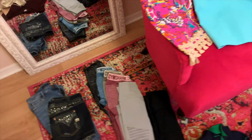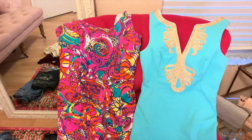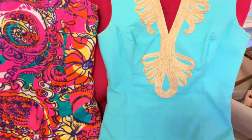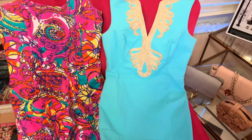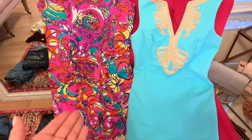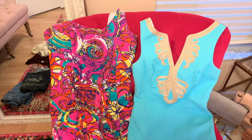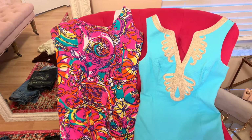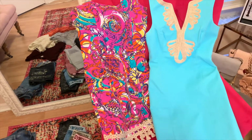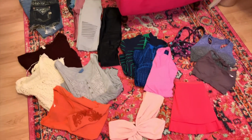To finish out what I'm going to show you that I have for sale, I have two more Lilly Pulitzer dresses. They are absolutely beautiful. I wore them seriously like twice, possibly. I think that one was twice. I think this one was only once. If you're a fan of Lilly Pulitzer, these are absolutely gorgeous dresses, and definitely check them out in my closet because everything that I'm showing you here is going, plus some.